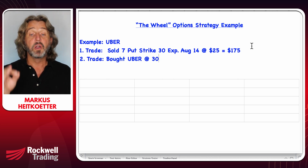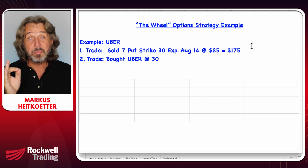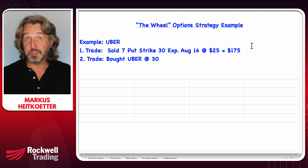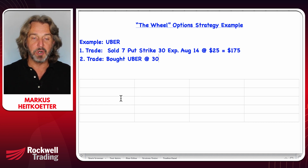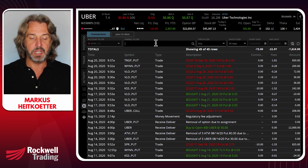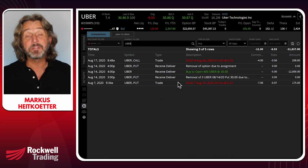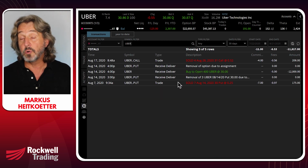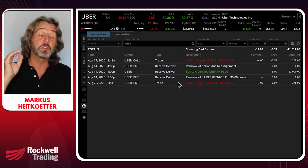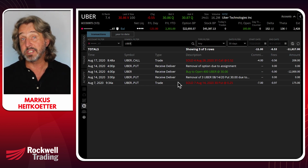Now, here's the deal. For every 1 put that you're selling, you have to buy 100 shares. Now, something odd happened here. I want to go back to Uber and show you the transactions over the last 30 days. So I should have received 700 shares of Uber in my account, because this means when you're selling puts, it means that you have to buy at the strike price that you're selling it.